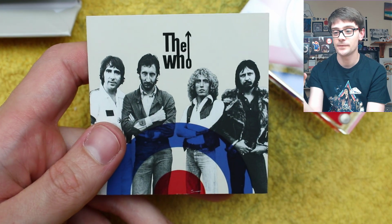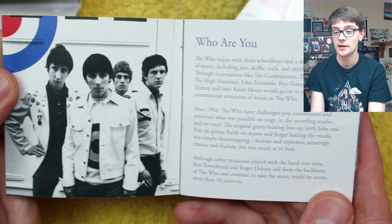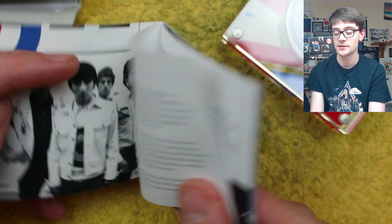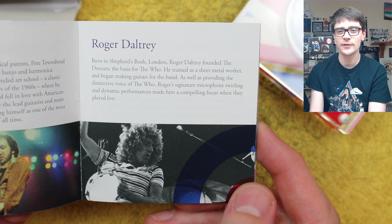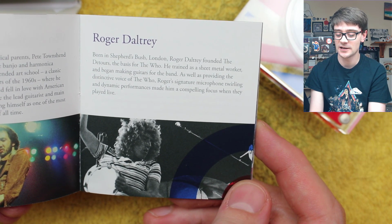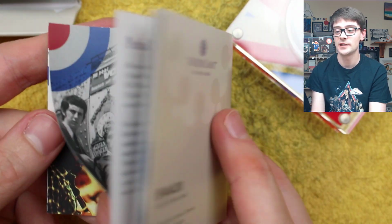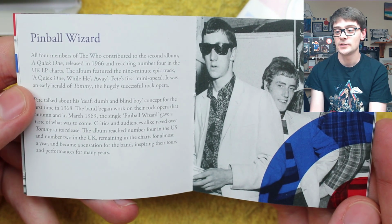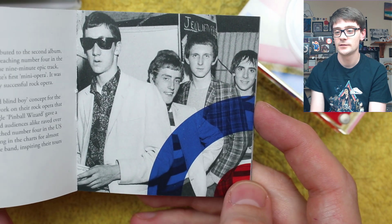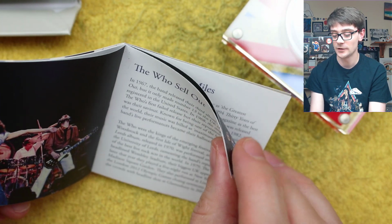We've got a little bit of a booklet to go with it, which as ever, I'll have a flick through, and you can pause and read at your own pace. There's all the members of the band: Pete Townshend, Roger Daltrey. He was in the Freddie Mercury tribute concert, wasn't he? I'm trying to think what songs he sang. I Want It All, maybe? Possibly. Some more information there. So yeah, something pretty cool. Pinball Wizard. Very cool stuff. Lots of information in this packet, actually.